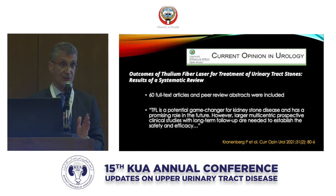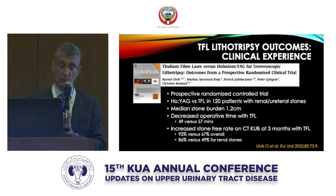I think the optimal settings, despite the literature that's out there, still need to be better defined, and I'm still learning myself. I've probably done about 50 or 60 cases with the fluid laser now, and I must say I've modified my settings throughout my experience with it as I learned a bit more about how to use it. I don't think one energy setting for every type of stone is correct. I think they can be modified based on stone composition, stone size, etc.